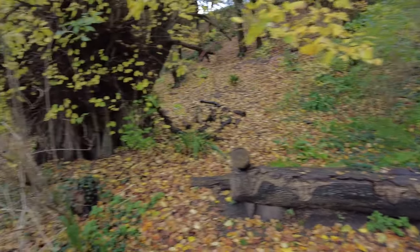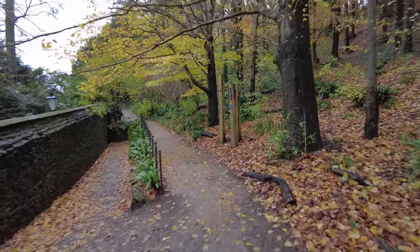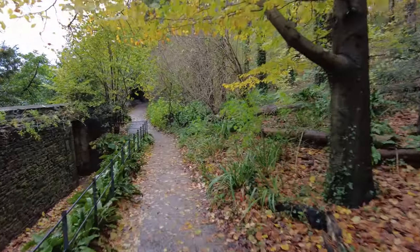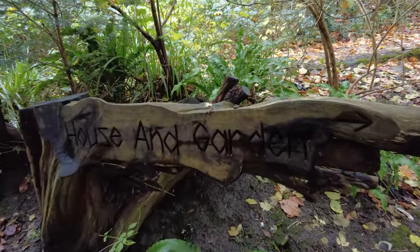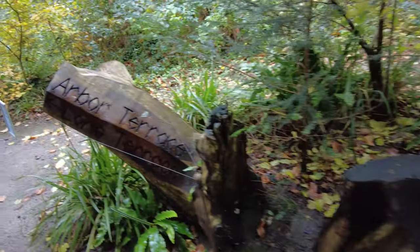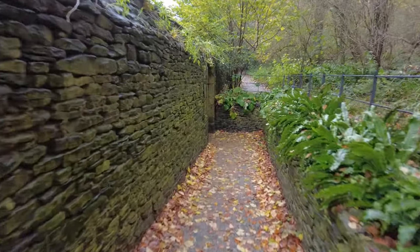I think these Lost Terraces had sort of been reclaimed by nature. And in recent years they've cleared it all out, so the original paths are available to walk again. I think that's pretty much all these are, these Lost Terraces. Oh look, they've made signposts out of the old tree stumps. That's quite good. Alright, so that's enough of the Lost Terraces. We'll go and see what else we can find there.